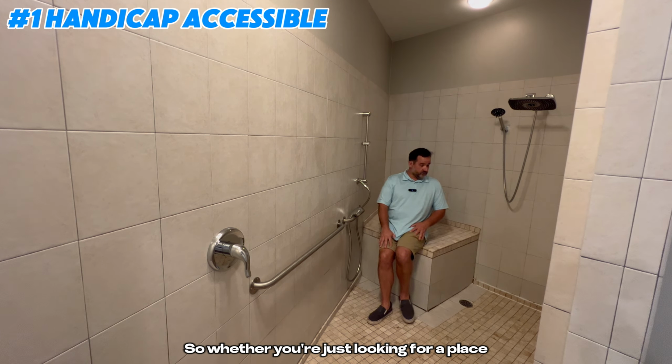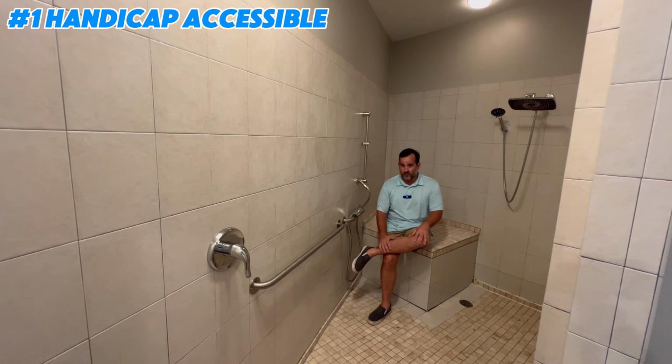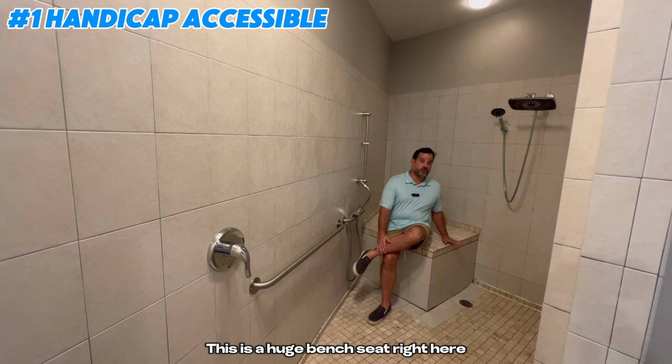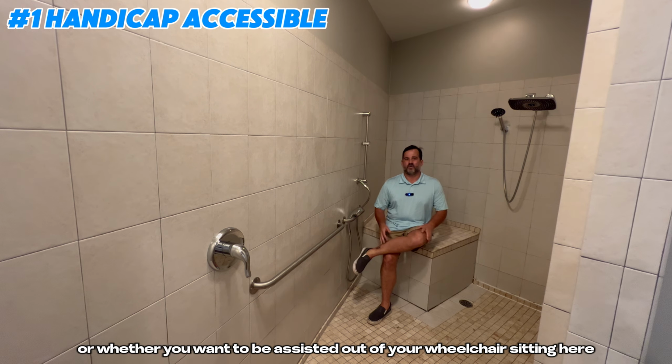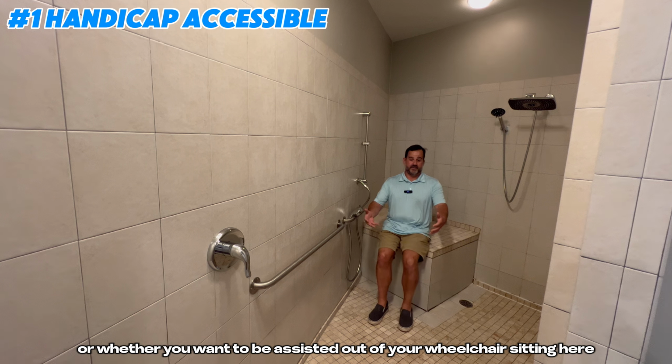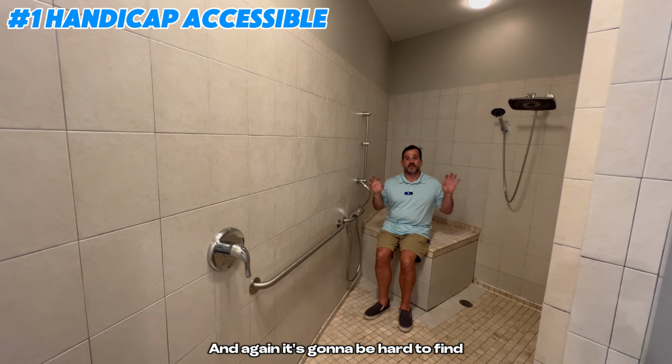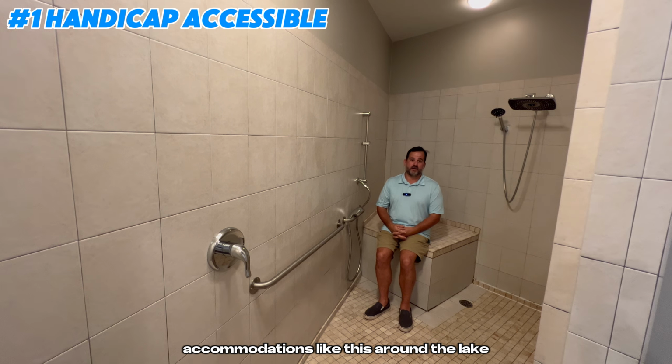So whether you're just looking for a place where you can kind of sit down, maybe the ladies just want to shave their legs, this is a huge bench seat right here. Or whether you want to be assisted out of your wheelchair sitting here, and then you could shower off right here. So this is a great space. And again, it's going to be hard to find accommodations like this around the lake.